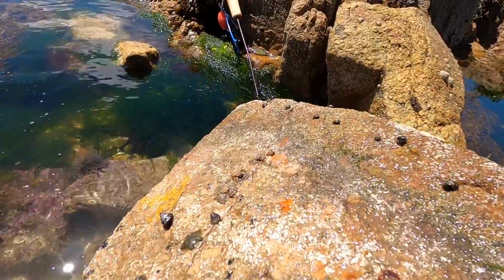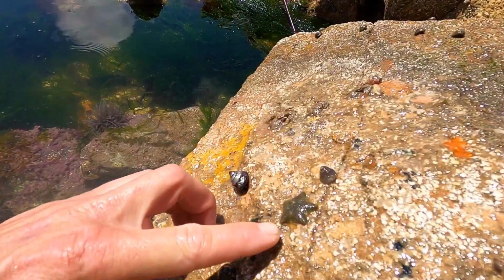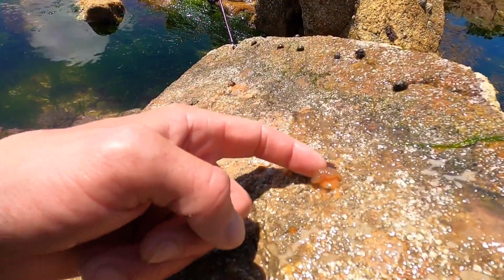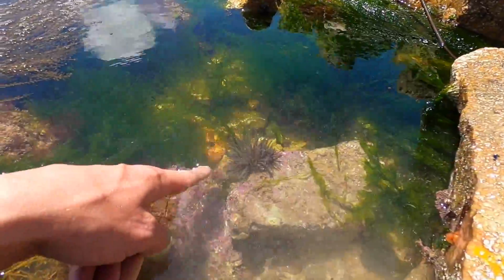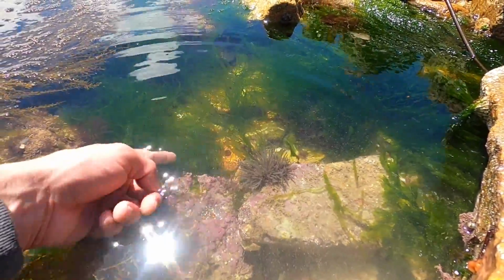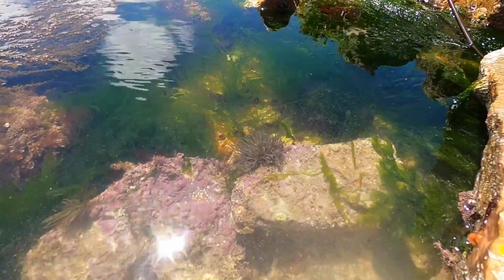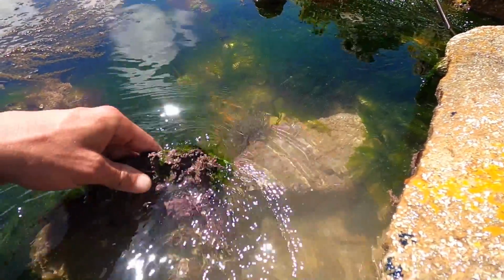A few different things on this rock. The broadclaw porcelain crabs. These are the cushion stars. Some sort of sea squirt there, that might even be the bean sea squirt. So the snake locks anemone there, but it's more purple. Usually they've got the green tentacles with the pink tips. Never know what you're going to find in a rock pool.